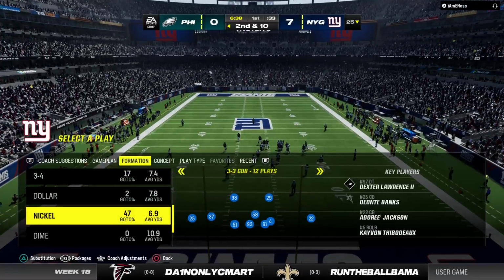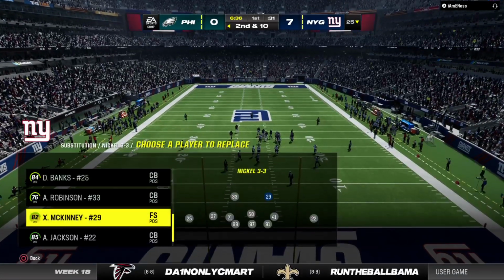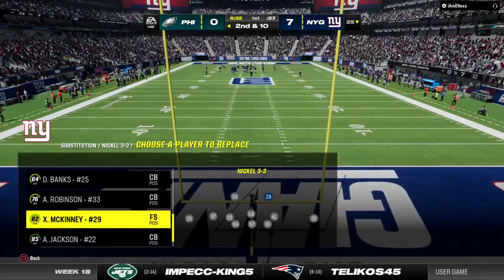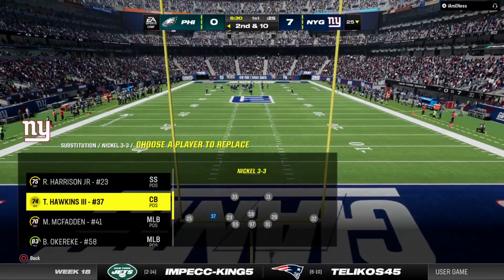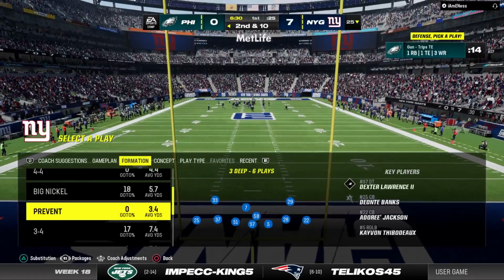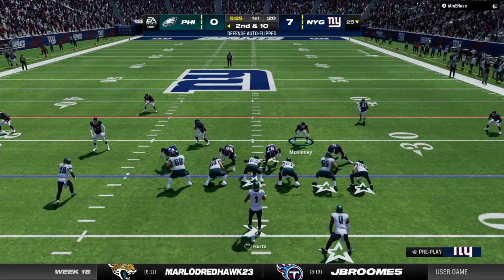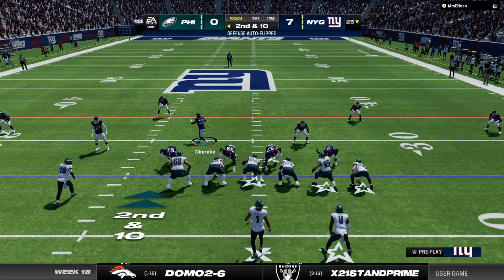2nd and 10. You talk about this Giant defense. They were terrific last week in the win over the Rams. One thing you always look for when you're evaluating a defense, how opportunistic are they? How many takeaways do they get? How about last week's game? The number was 6. Phenomenal performance.